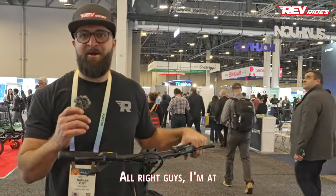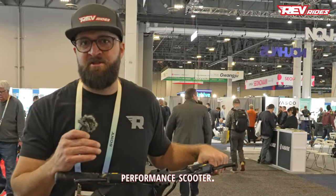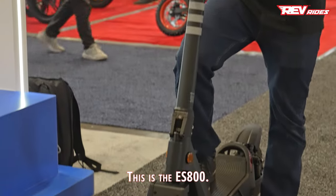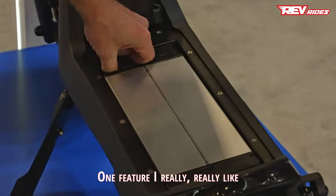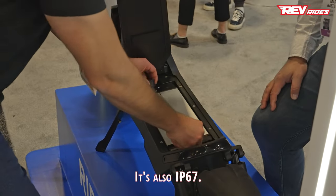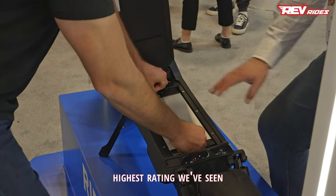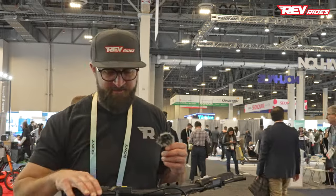All right, guys, I'm at Okai's booth right now. This is their latest, newest high-performance scooter. This is the ES800. This thing is pretty amazing. One feature I really like is how easy the battery is to remove. It's also IP67, so again, the highest rating we've seen in an e-scooter for water and dust resistance. It's got hydraulic brakes, which are preferred on scooters.